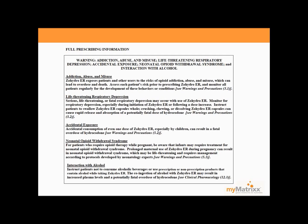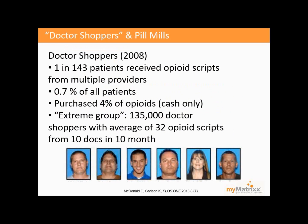And 5th, the interaction with alcohol due to the risk for potential dose dumping and the synergistic effect of alcohol, that patients taking long-acting opioids should not be drinking alcohol. So again, those were important that they were placed in their own specific boxed warning.